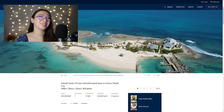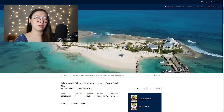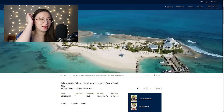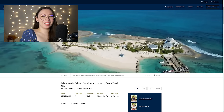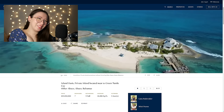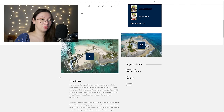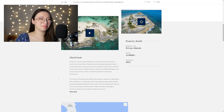I mean, this reminds me of Assassin's Creed Black Flag, where you had your own island, and wasn't it near Grand Abaco? Somewhere near there in the Bahamas, and you had your own island and all that, and it was really fun. It also makes me think of it, but more modern. It's built in 2021, so it's very recent.